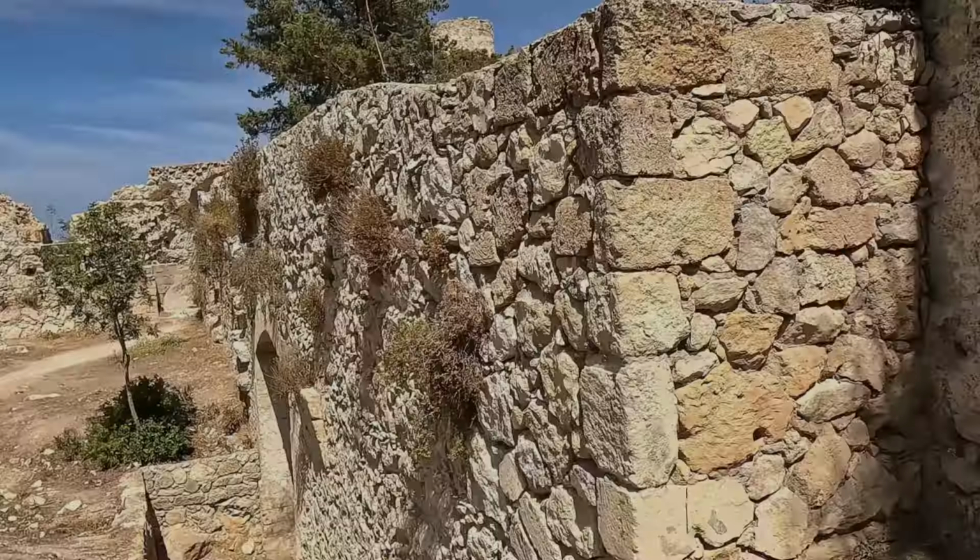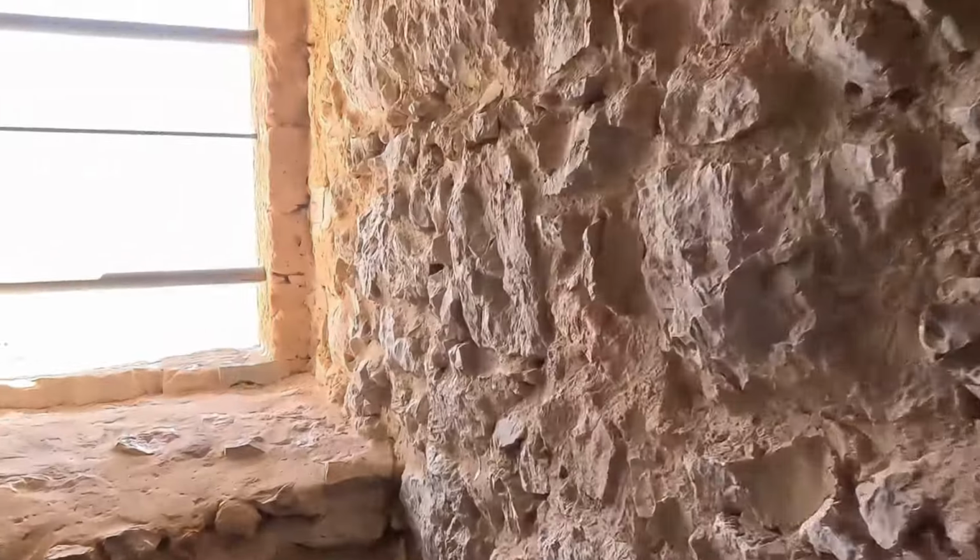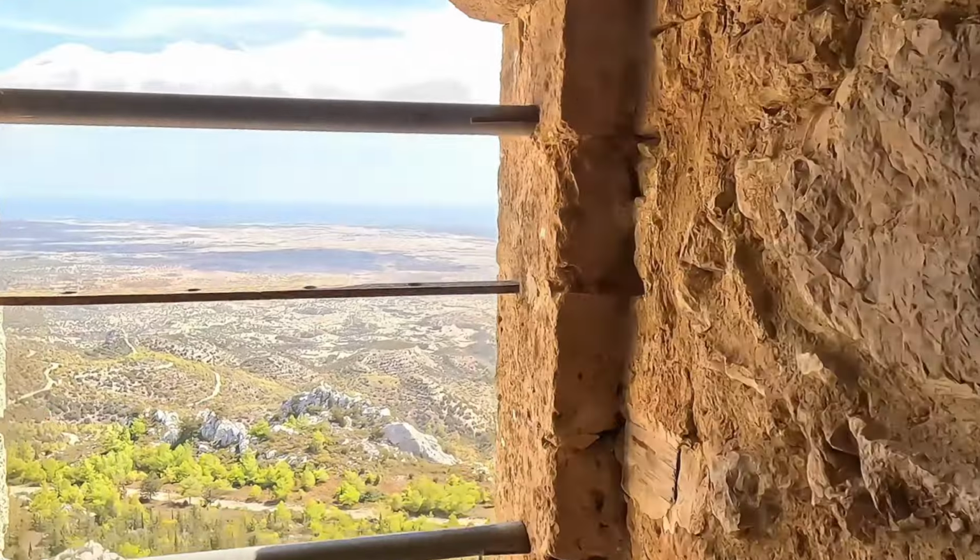We've just moved up into the sort of main central area of the castle, which is still quite hilly, and there are lots of rooms all around the edge of this, and I'll take you through into a couple of them. Rooms with beautiful vaulted ceilings. These would probably have been the living quarters for all the soldiers who were stationed up here throughout history. And again, a lovely view out from their window.